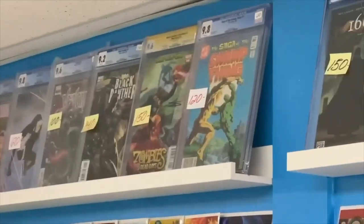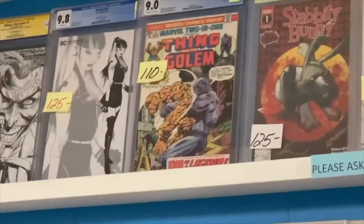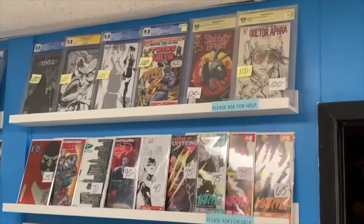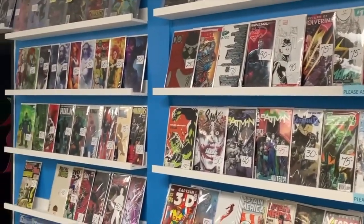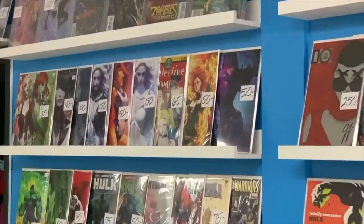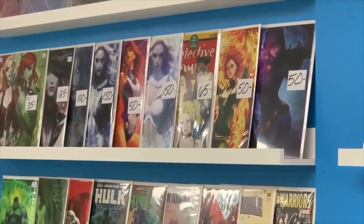So zoom out, more slabs on the wall. They've got boxes of slabs on the counter. This is just incredible stuff. Then you look down at the wall and there is a nice Art Germ section there. Brand new Art Germ books that just came in. That Phoenix one that's all on fire in the green costume, $50. That is a 1 in 100.